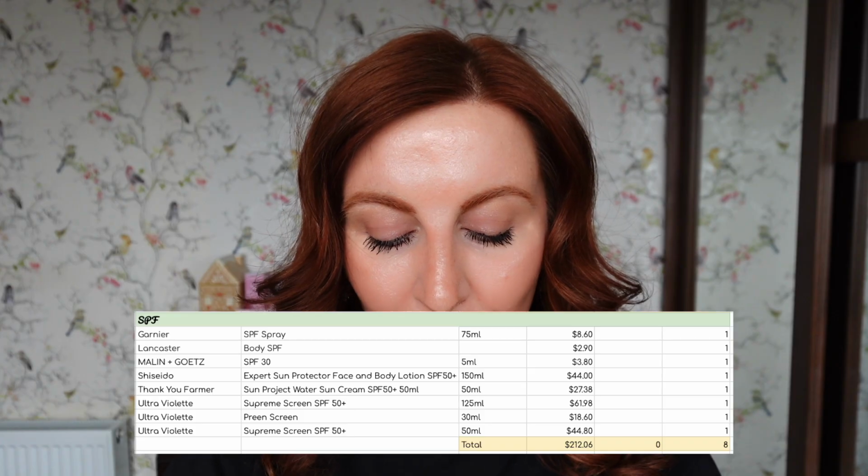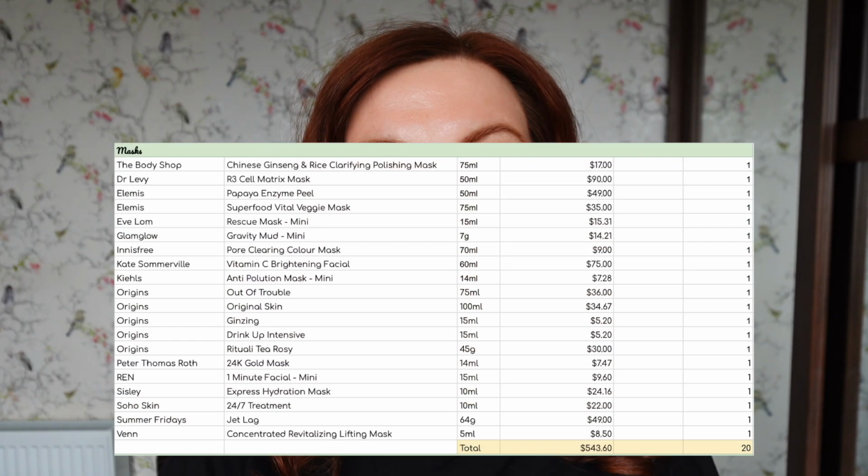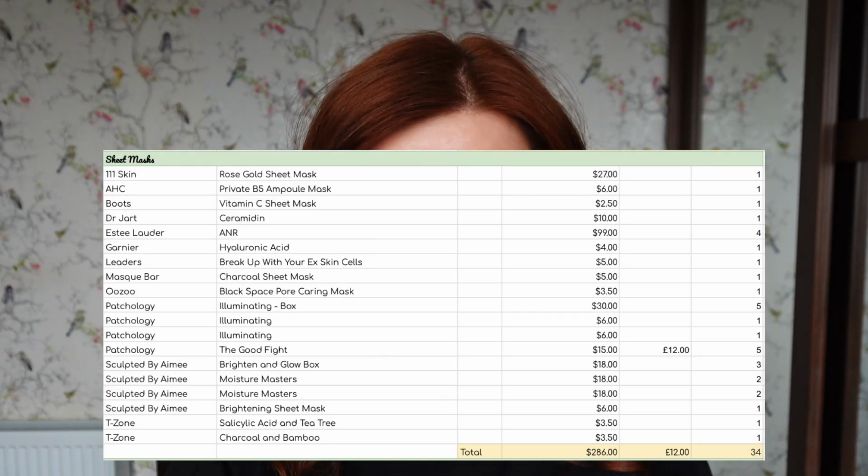SPFs, I am opening with 8 worth $212.06. On to face masks, I have 20 of those worth $543.60. And then for sheet masks, I have 34 of those worth 286 cents. Oh, 286 cents, that would be lovely, $286.